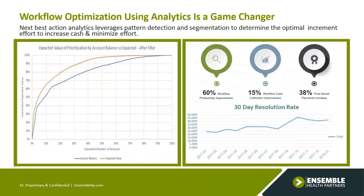On the right, we show you some of the results that we've seen and what we track as far as workflow results. Productivity is one very important one. Cash collection improvement, and then also, since our workflow contains a denials module, post-denial payments increase. So all these, we see increases. And then lastly, we also track resolution rate, where we like to see a bump. And resolution rate is basically getting the account to zero or to patient balance.